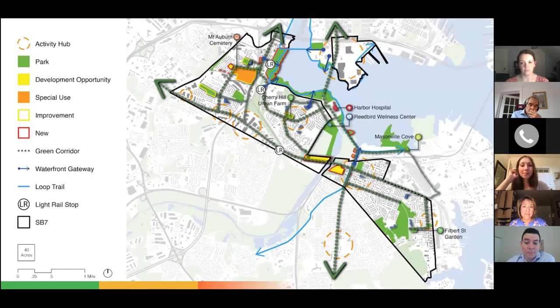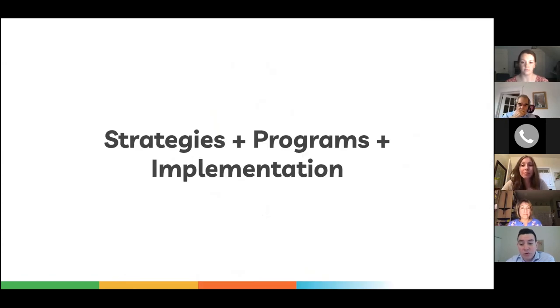In summary, the physical concept plan creates a loop that unites the SB7 region and it provides green corridors that are connecting corridor hubs in the region. Now I turn it over to Daniela, who will talk about strategies, programs, and implementation.